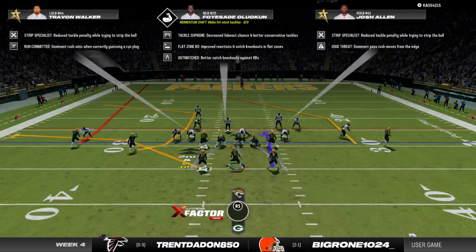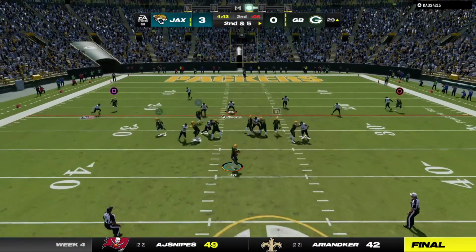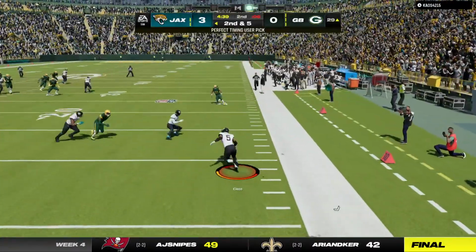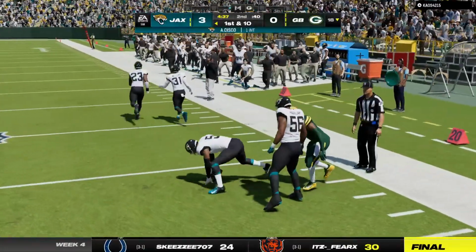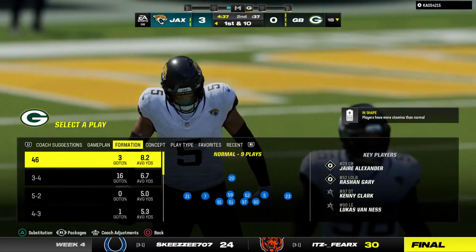22 needle. Hold the ball. Hut, hut. Love now. No, he tries to force it in, and it's intercepted. Picked up by Andre Cisco. And the Jaguars are going to have the football here at their own 18-yard line.